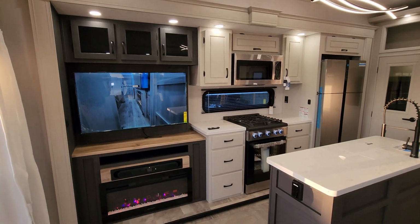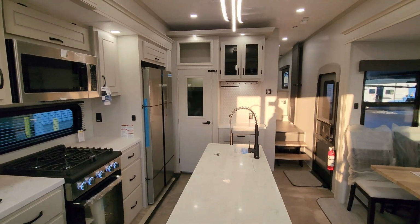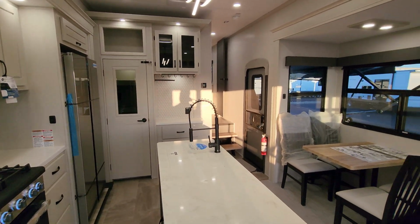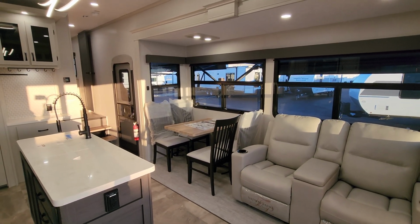But what do you guys think of the whole idea of being able to go camping with your fifth wheel or your travel trailer and take a deck setup with you? And this one's pretty cool because the furniture's all built in.